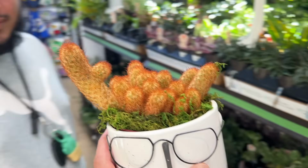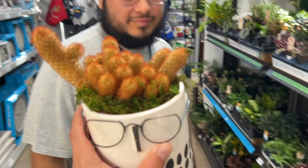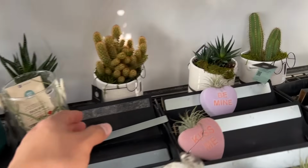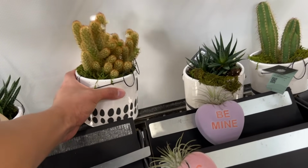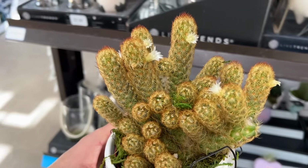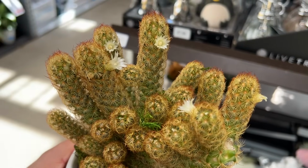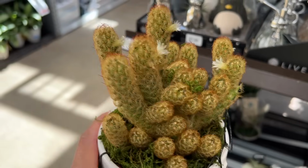But I did love the textures, and there's my boyfriend. He's trying to pose. I was like, you look so cute. Every time I see it, it reminds me of him. But then there was this other one. It was beautiful, you guys. You're going to see the little tiny flowers, and it's a lot fuller and larger for the same price. I would have loved to get both of them, but I'm trying to get better at not going crazy with plants.